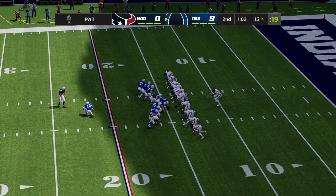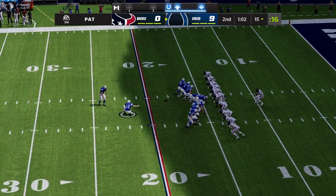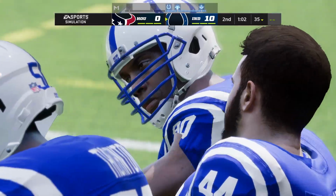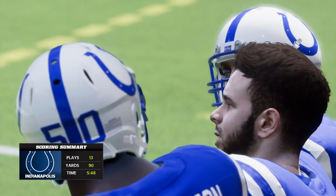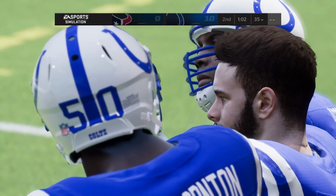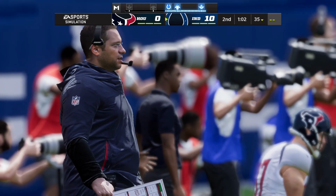The try here for the extra point. It's up and good, and that'll increase their lead to 10-zip. So that drive spans 13 plays. And the result for the Colts is a touchdown.